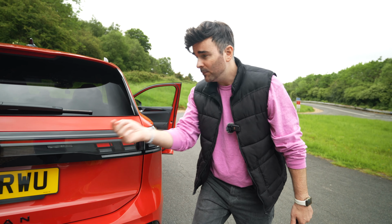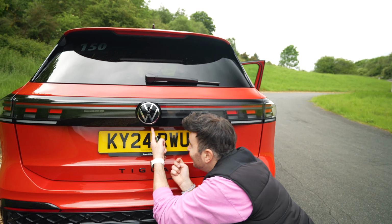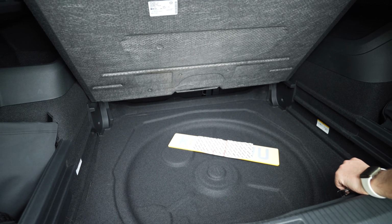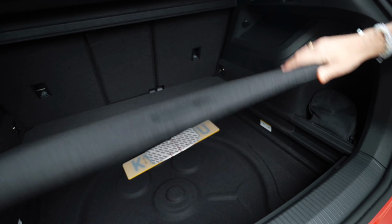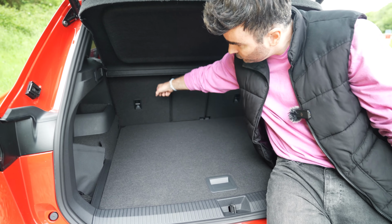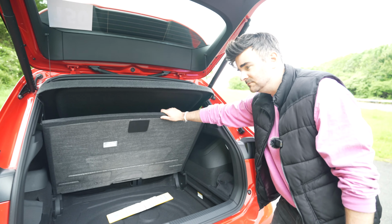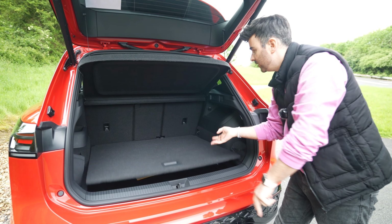Check the boot out because it is seriously big. It's an absolute whopper. 652 litres! Oh my god. Adjustable boot floor as well. I like that. Good work, VW. That is huge. That's decent. Put that down again. Whoa. That's decent. Oh, look. And look, 1, 2, 3, separate folding down of the rear seats. I'm happy with that. I think that's quite a lot. That is quite a lot, isn't it? You're going to fit a lot in that.